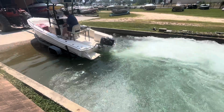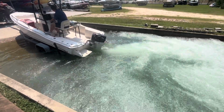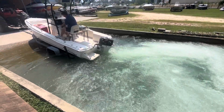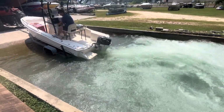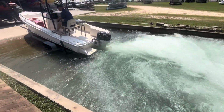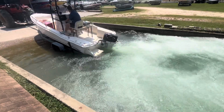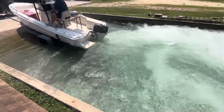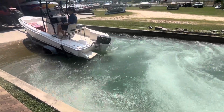Trying to adjust the throttle to bring the RPMs down a little, but the cavitating prop is causing him to have to go forward and, you know, full throttle and back off just to keep it from over revving. All right, sounds pretty good.